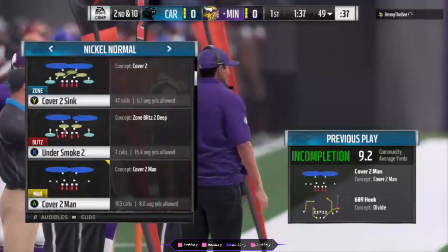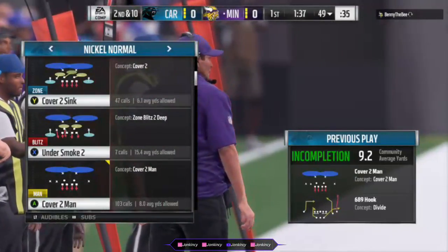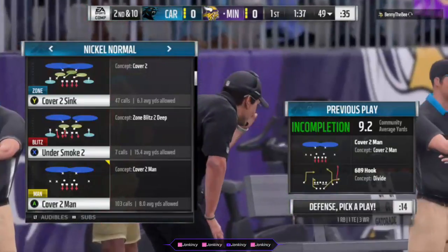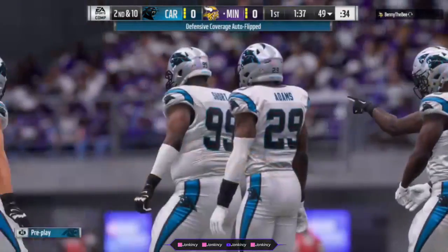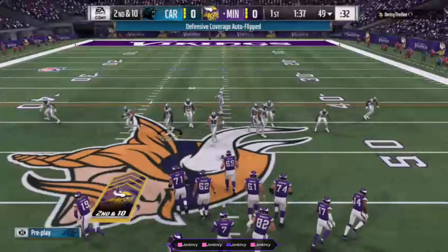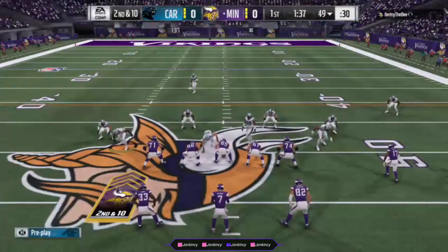Thought he might have had it. Instead, second down. The positioning here is key. As a defensive back, you're taught 99% of the time, make a play on the football. But in this case, making a play on the man was all the difference. That's what forced the incompletion.